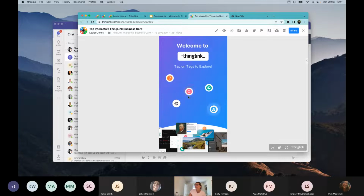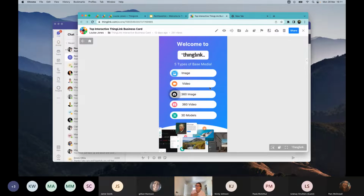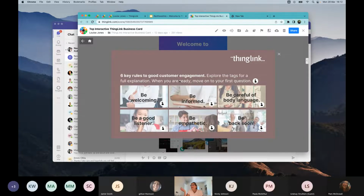I'm going to click the home button and now just show you what you can do with the base media as well. So I've obviously used a tour tag to link these ThingLinks together for my business card. But your image, if you like, is what I'm saying here is your base media. So when you start creating ThingLinks, and we're going to go in to have a look at that, you can use an image, and that might be a photo. It could be an image that you've created, like this little infographic one I've created here.